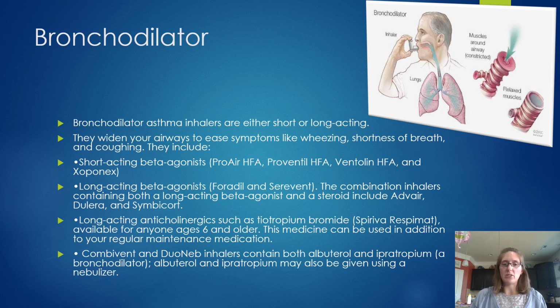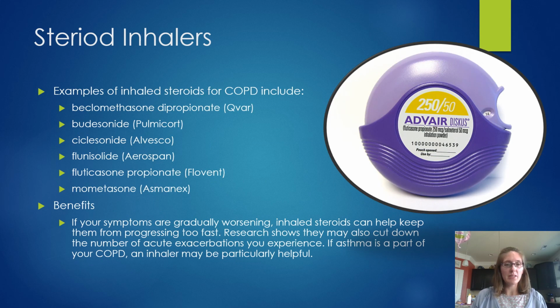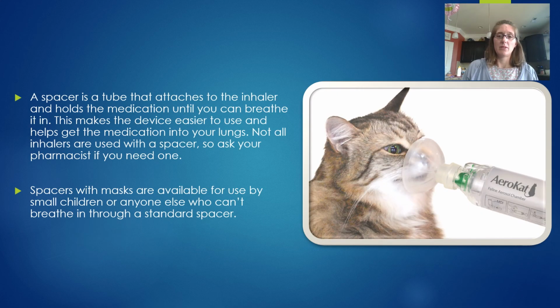So the Combivent and DuoNeb are both albuterol and ipratropium, another bronchodilator. They can be used as part of your nebulizer as well. So, steroid inhalers. These are the steroids that you can breathe in, and they really help you feel a lot better and keep your progression from happening too fast. And oftentimes we do see a lot of our COPD patients on steroids such as this.